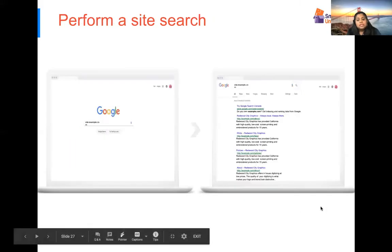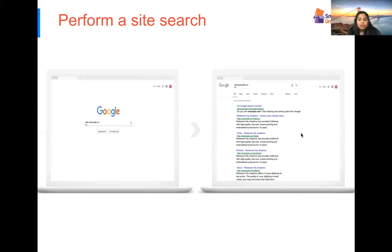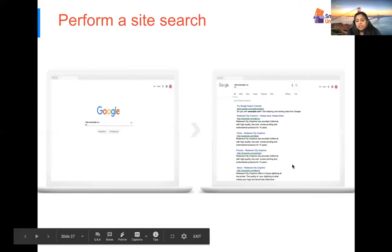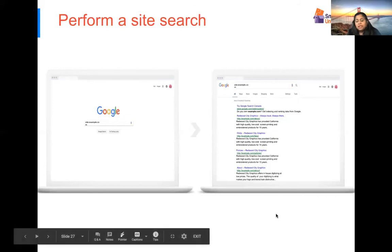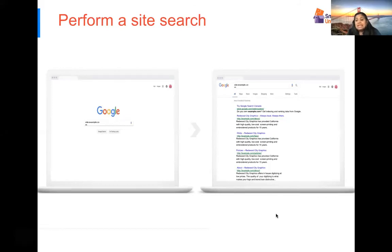When you do this, what Google will give you is a list of all the pages that you have on your website, because every website has many pages. You'll have a FAQ page, a contact form, your home page, then a page for your product or your specific service. If you look at this example, I just grabbed a local Redwood City graphics store. You can see how it has pulled up all the different pages that this website has indexed on Google.